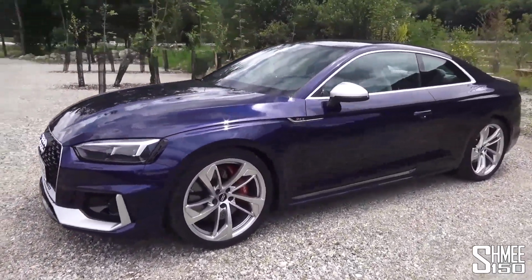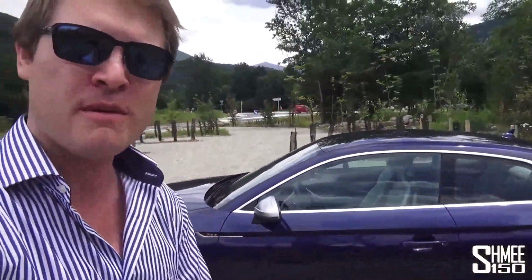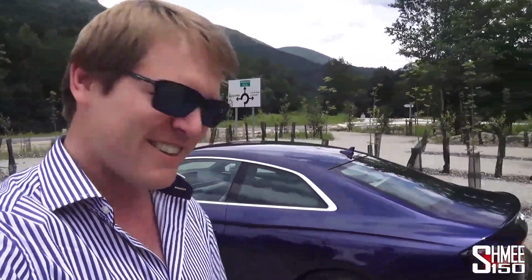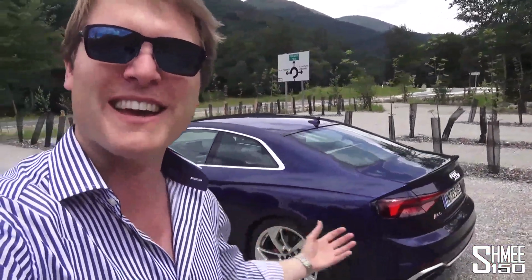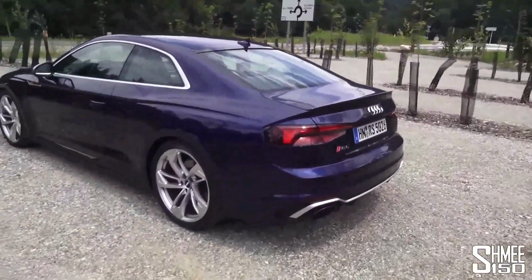As we're seeing from other manufacturers, the Mercedes-AMG E63 has moved towards an all-wheel drive system. The BMW M5, new generation, is moving towards an all-wheel drive system. So there are clearly benefits to that, and Audi have stuck with their guns, stuck with the system, and gone with quattro again, as always, on the RS5.